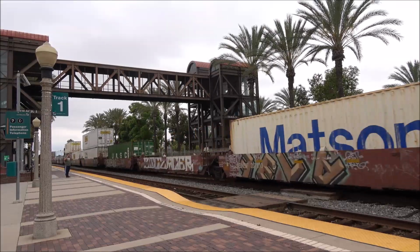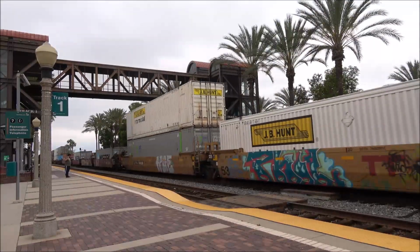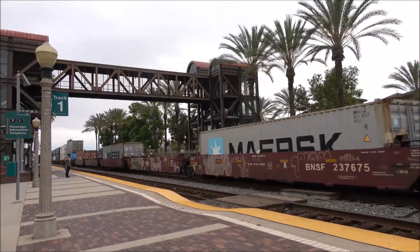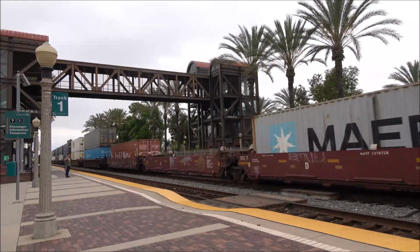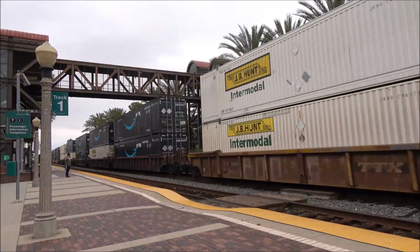Fullerton Station has 4 tracks. Not visible is a stub-end platform track on the other side of this train. Platforms 1 and 3 host passenger trains, while track 2 is used as a bypass for freight trains.